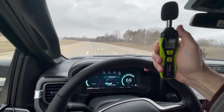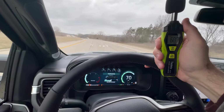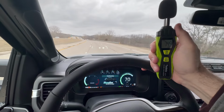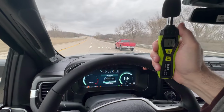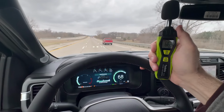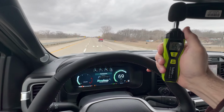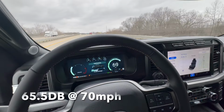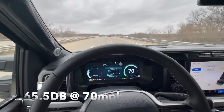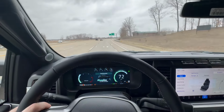Like I said before, I'm not a huge fan of using decibel meter readings because there's so much variation in the road, but let's just see what it looks like. I'll just be quiet for a second and we'll see where it settles in. So I'm gonna say 65 to 66 decibels, with no other vehicles around. Not too bad, that's very, very quiet. All right, let's get off at the halfway point.